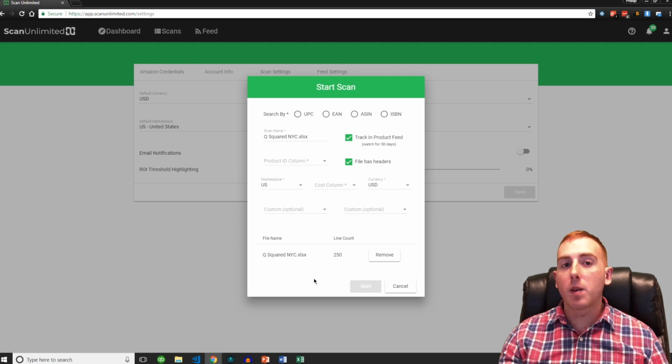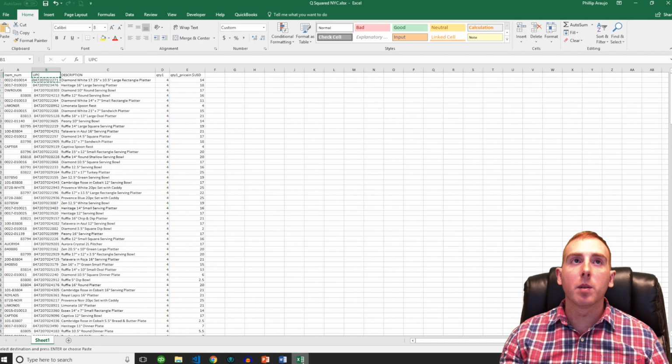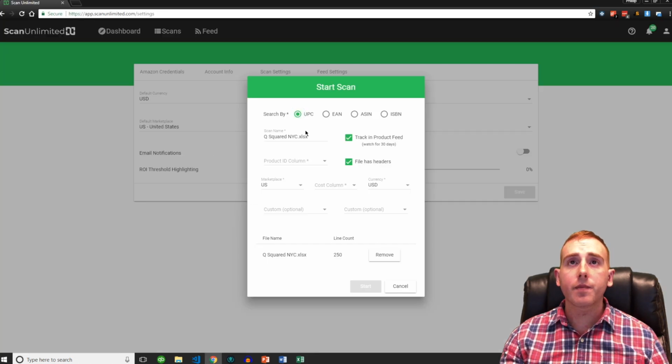And this is probably the hardest part, and it's actually not that bad. So let's start with the top. It's saying search by, and we have to pick either UPC, EAN, ASIN, or ISBN. If you remember, I'm going to bring the Excel back up. If you remember the UPC column, the product lists are represented by UPCs. So that's what it's asking. So we're going to select UPC. It's saying to give our scan a name, so I'm just going to call it Q squared NYC.